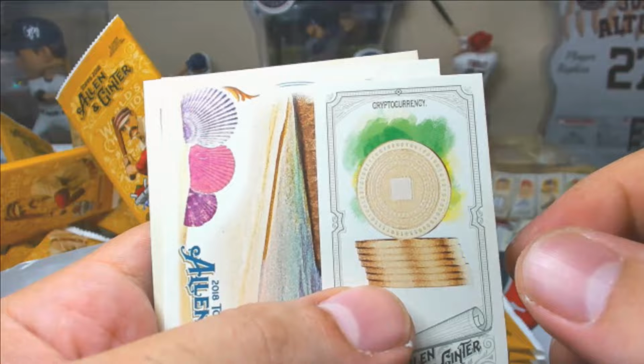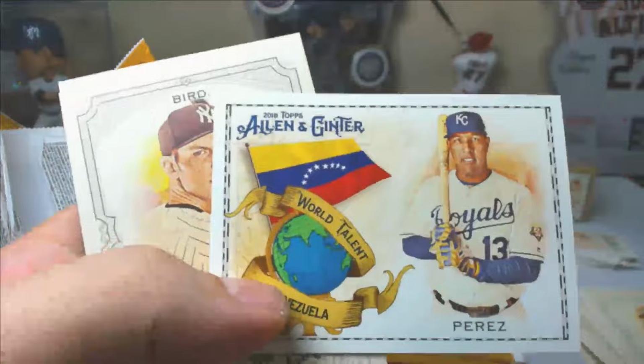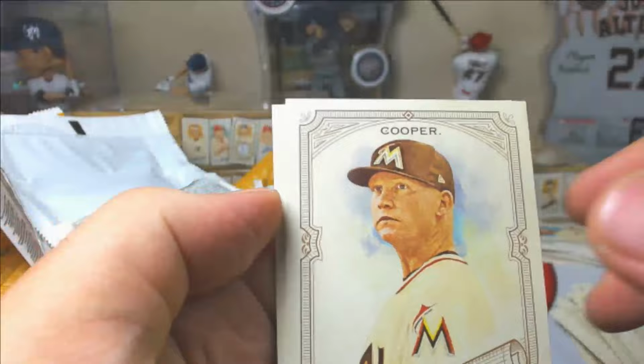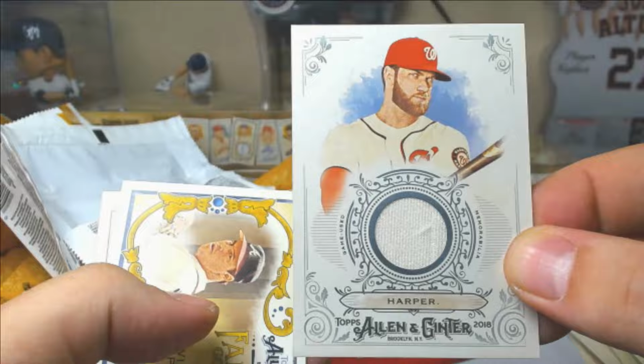Cryptocurrency mini, A&G back. Chris Davis, base mini. Cole Hamels, high number SP. D. Gordon, Blackwater mini. Steven Matz, base mini. Well, Bryce Harper, game used jersey relic. It's the Harper spot on the board.